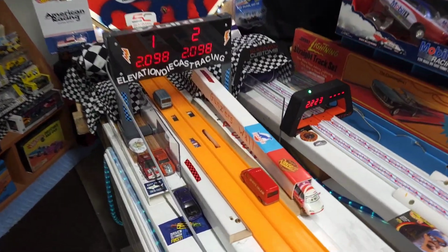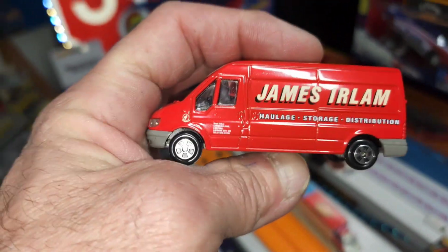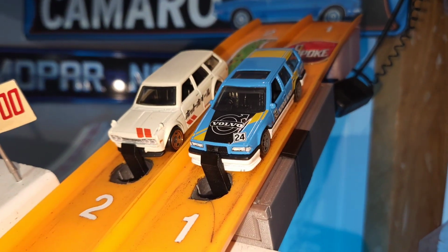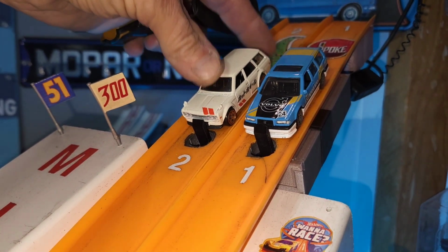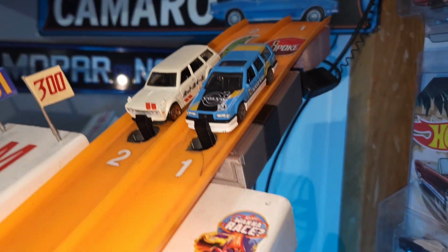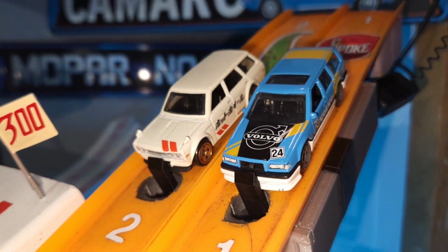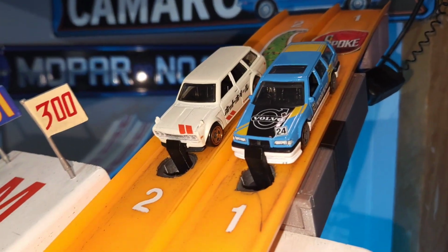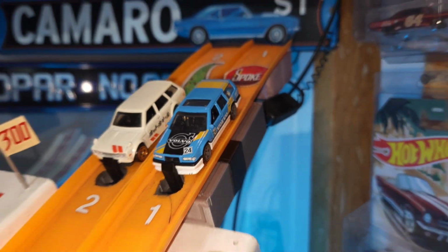2098, not gonna do it. And so far the Corgi sitting third. And here it is, the race final. Who would have thought? Two from the Hot Wagon series, the 510 and the Volvo. First car to win 3 is going to be declared our winner, and then the second place will take on the James Earlham Corgi Transit Van to decide true second and third place.